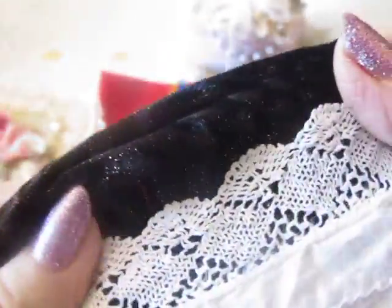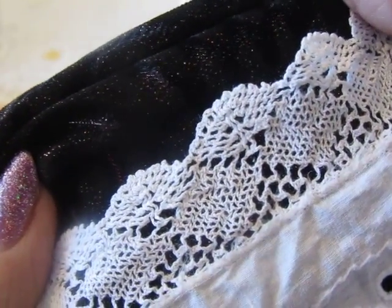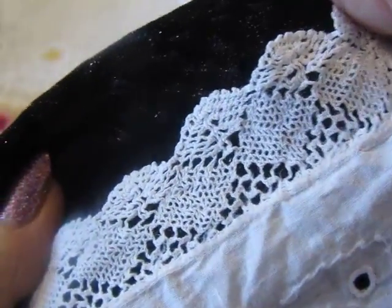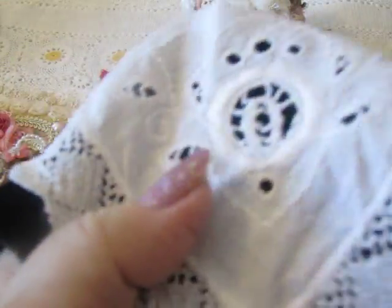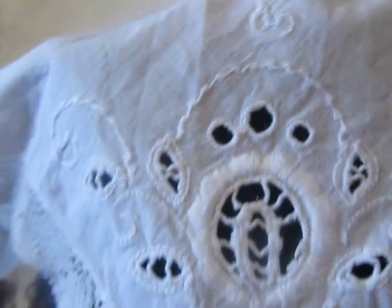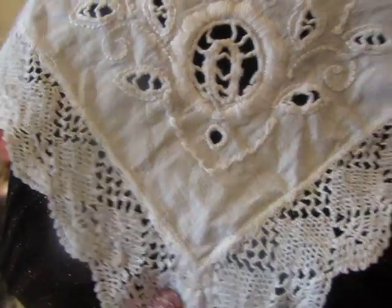Look at this. Isn't that amazing? Somebody has sat and actually worked that. Now this is what I say about my love of fabrics, textiles, oh, everything that's old, antique. How on earth do they do it? Then there's this gorgeous embroidered piece in the corner, all hand done, every bit of it. Isn't it lovely? Thank you so, so much.